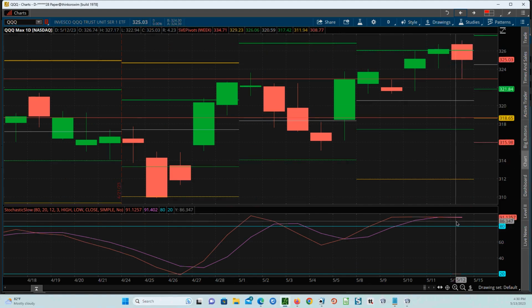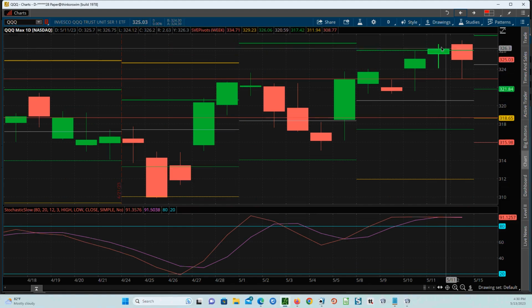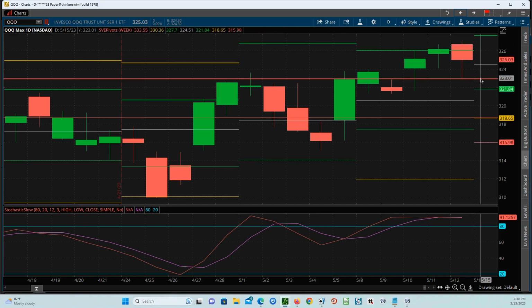It's near the top with the stochastic also at the top. So this is a very strong pattern. There's a pretty high probability that we may get a drop next week, and it may come back down here into this area.